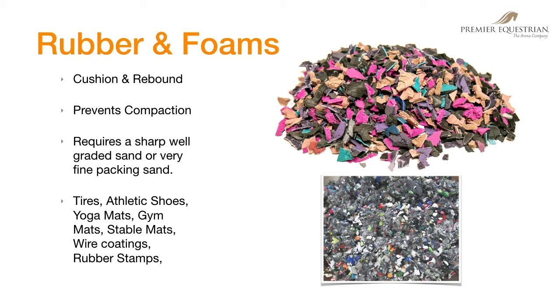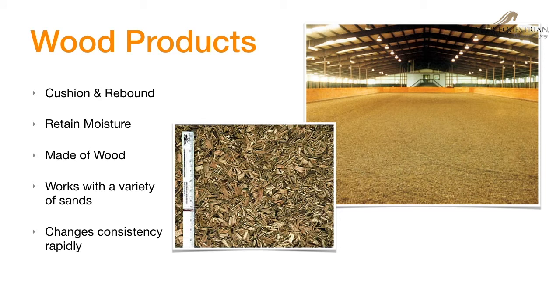Many of the products are made with tires, athletic shoes, yoga mats, gym mats, stable mats, wire coatings, and rubber stamps. Wood products. They do create cushion and rebound. They retain moisture. They're made of wood. They work with a variety of sands. Probably the downside is that they change consistency pretty rapidly. They break down quickly. Wood footing materials have fallen out of popularity due to the rapid rate they decompose and become dusty. But they are still an option in some parts of the country where wood is readily available.